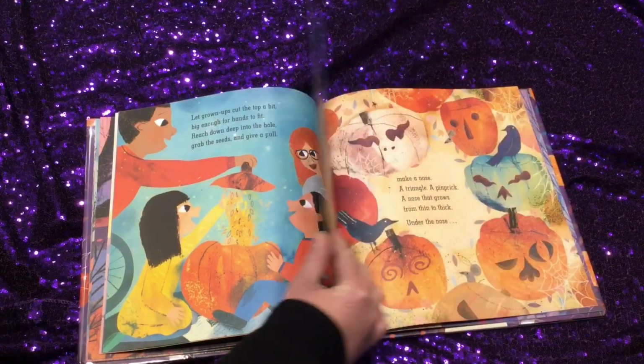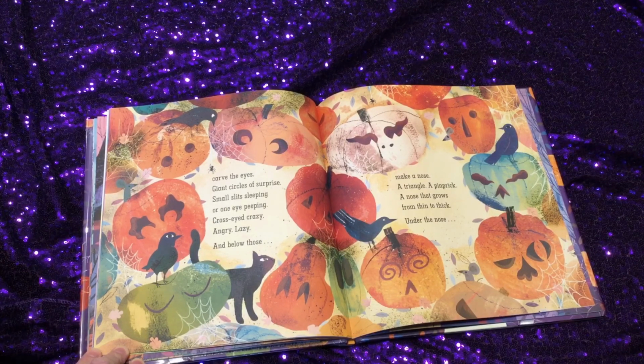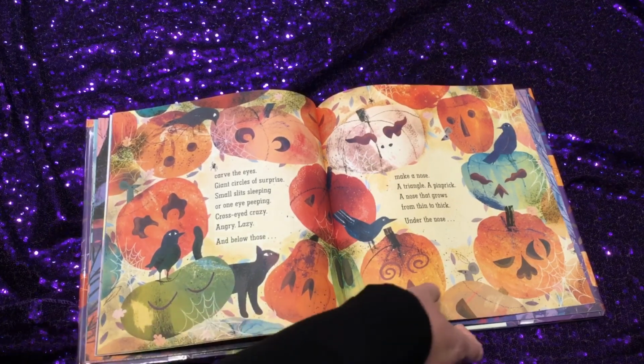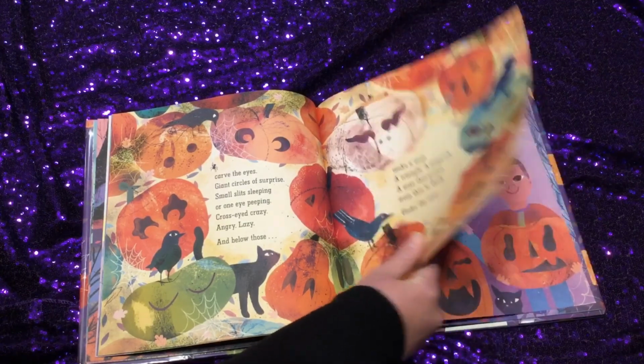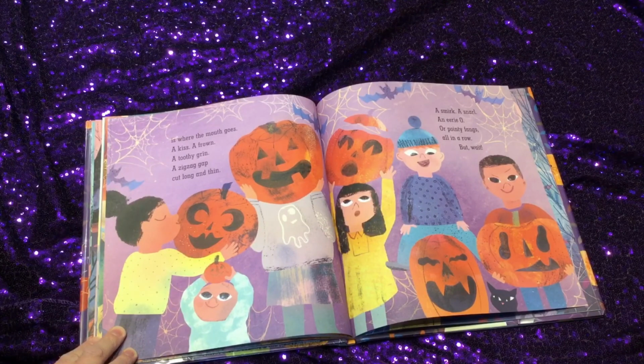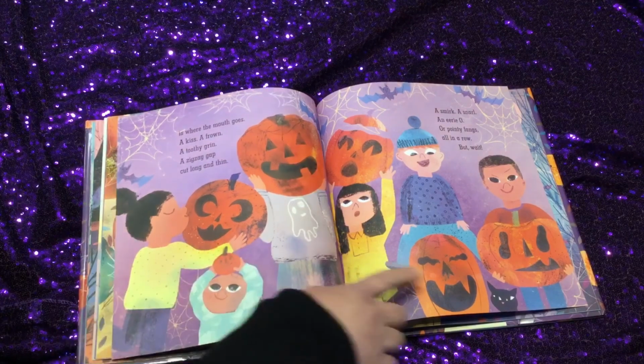Now all together, carve the eyes, giant circles of surprise. Small slits sleeping or one eye peeping. Cross-eyed crazy, angry, lazy. And below those, make a nose, a triangle, a pinprick, a nose that grows from thin to thick. Under the nose, which one of those do you like the best? Do you see all the faces? Pick a face you like the best. Under the nose is where the mouth goes. A kiss, a frown, a toothy grin, a zigzag gap cut long and thin, a smirk, a snarl, an eerie O, or pointy fangs all in a row. Look at the fangs. But wait!